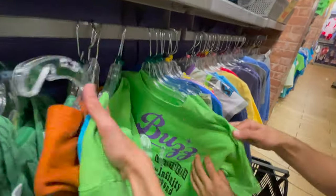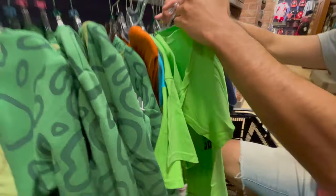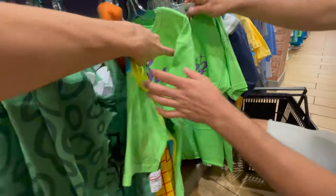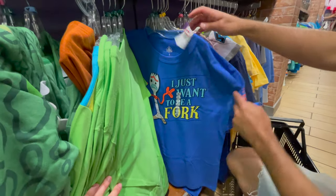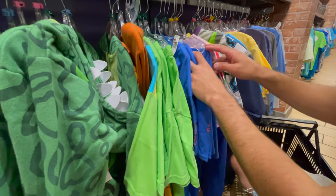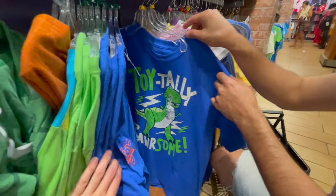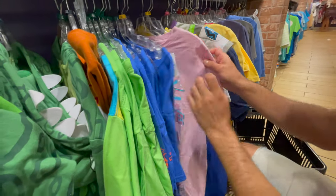Okay. This one is also no tags. Oh no, I'm just a mess today. I think I've had too much coffee. Look, it's right here, $9.99. Oh wait, no, this is the sleeve. Never mind. Yeah, these are $9.99. So these four shirts are $9.99 as well. It says, I just want to be a fork. But he's not a fork, he's a spork. Who knows? Toy Tally. Roarsome. Totally awesome. I'm in charge. So these are all $9.99.